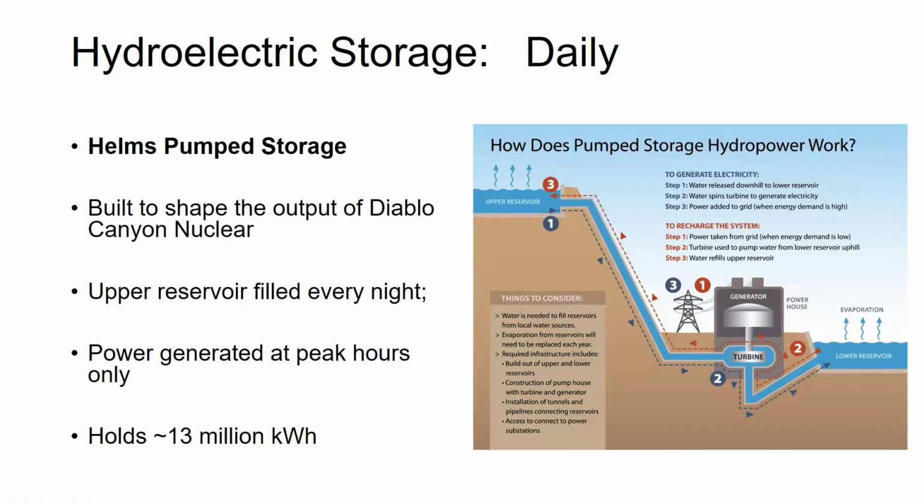Now, there's also daily hydroelectric storage, what we call pumped storage. And here I'll use the example of the Helms pumped storage plant down in California. It was built in conjunction with the Diablo Canyon nuclear plant to shape the output of Diablo Canyon. There's an upper reservoir and a lower reservoir. The upper reservoir gets filled every night by water pumped up from the lower reservoir. And that power is then let back down to generate at peak hours in the early part of the day before the sun comes up, and then in the early evening and into the evening after the sun has gone down. Works in conjunction with the nuclear and solar facilities in California.